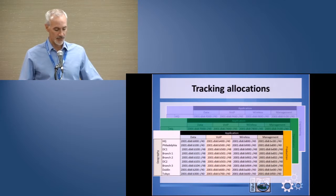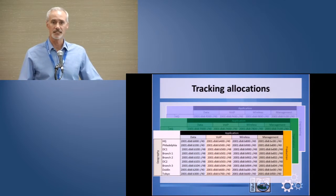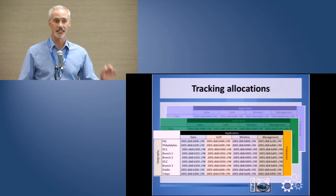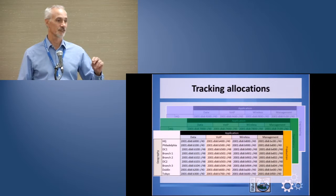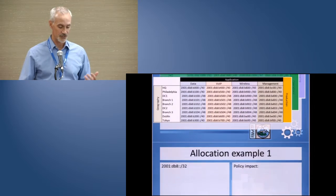But you end up with basically just a bunch of address space that certainly meets the need of allocating space to where it's needed for the purpose of the application and the organization that's managing it, but it doesn't really give you a very intuitive way to recognize that a given address is for operations wireless in Philadelphia, for example. So we're going to talk about how we make that a little bit simpler.